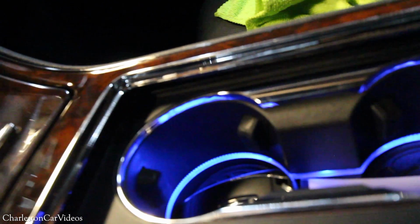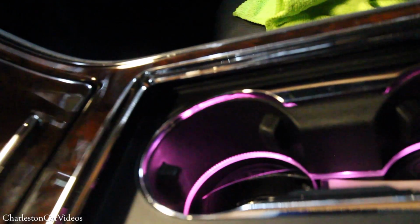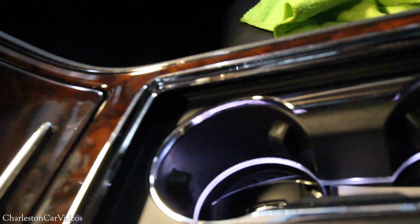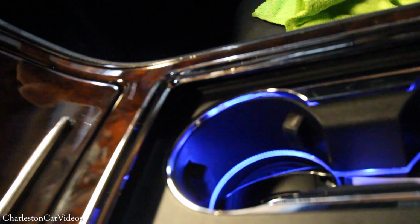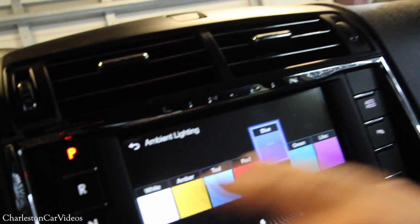Let's go teal, red, blue, green, that color, white, back to amber. I like the blue. The blue really stands out nicely. So it's nice to see you can change all the different colors.